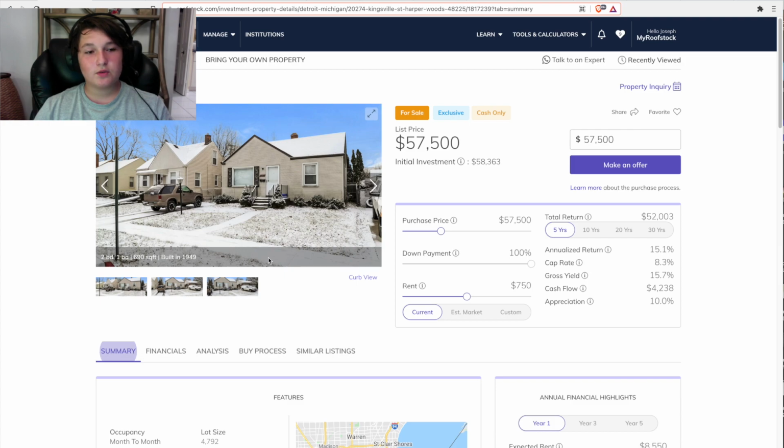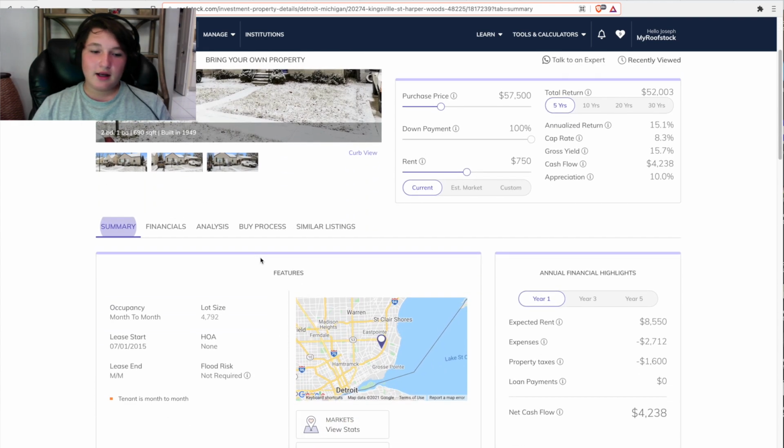Hey guys, this house we're looking at today is 20274 Kingsville Street in Harper Woods, Michigan. This house is listed at $50,000 with $500. It's a cash only house and it's Roofstock exclusive. This house is 72 years old now, and it's a 2-bed, 1-bath. It's 690 square feet for the house in total. It has a 1 garage. It has an HOA of none.